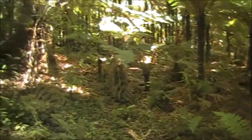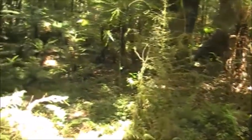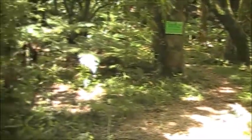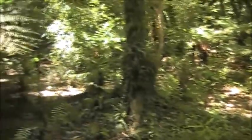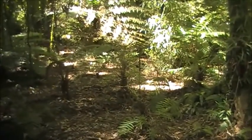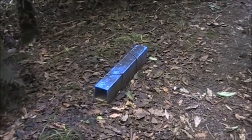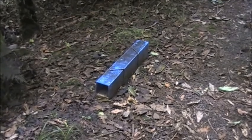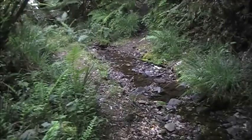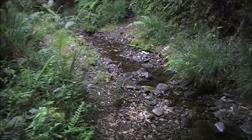This area in here was once used by the scoutmasters for teaching their charges how to build bivouacs. They stayed in the adjacent youth camp. The rangers have been doing a good job on this track also with their traps for rats and stoats. We cross a couple of little streams on the way through.